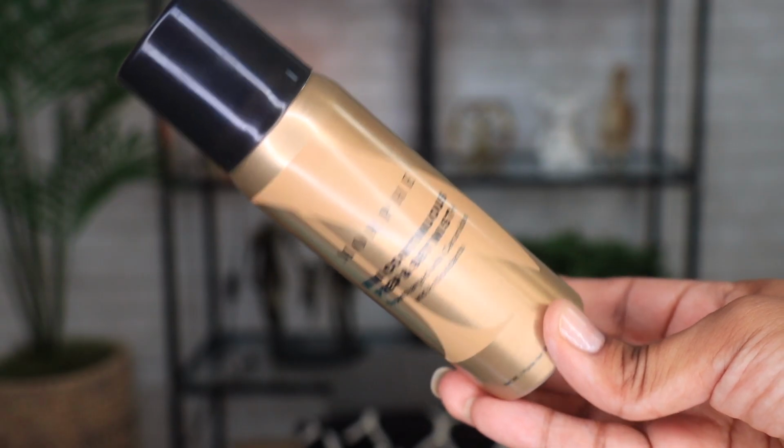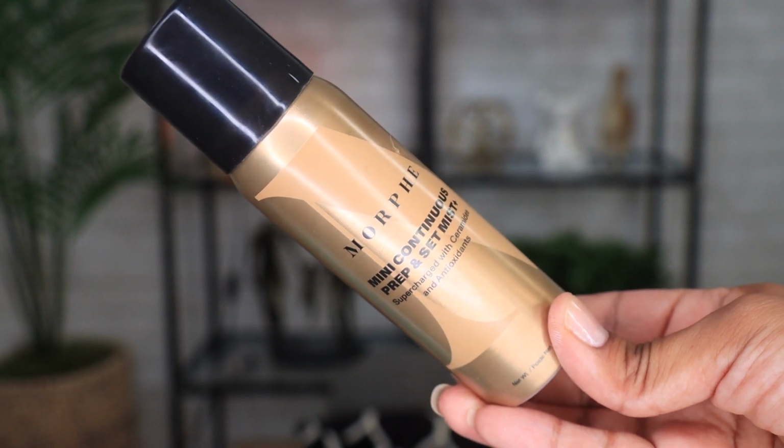This is the new Morphe Mini Continuous Prep and Set Mist, supercharged with ceramides and antioxidants. The OG, the black bottle, is a staple for myself, very well known out here in the beauty community. But I was like, let me try the small one, and I actually did try it already twice, and I'm actually pretty surprised. And I mean, I shouldn't be surprised, but this was really, really good when it comes to making sure that your makeup is going to last. So far, she's doing good with me.